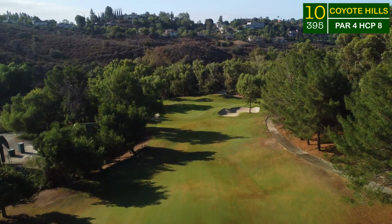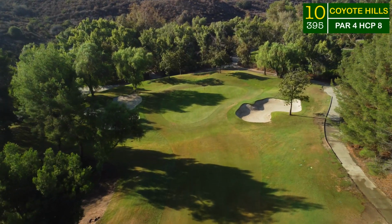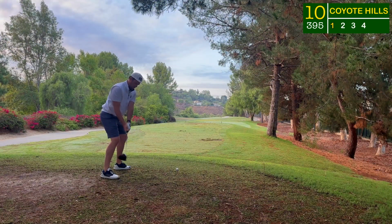But as you can see on the left-hand side, it does pinch down, so you got to be on the right half in order to catch that slot. The green is sitting down there at the base of the hill, protected by bunkers, but this one is really all about the drive.